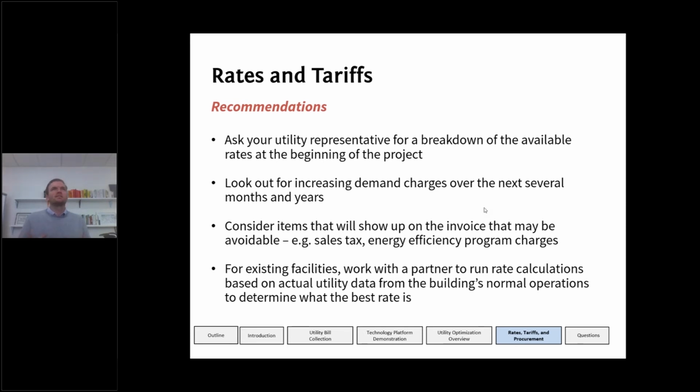And this isn't to say that happens all the time, but it is to sort of lift up this idea of continuous monitoring of both utility bills and of the utility industry to make sure that the rates are the most appropriate ones.